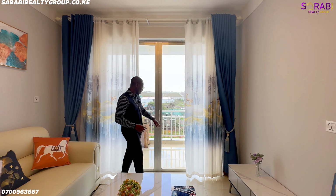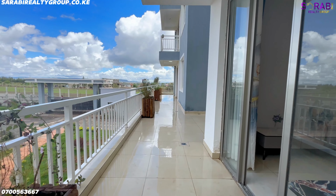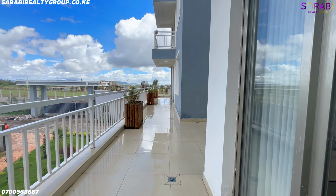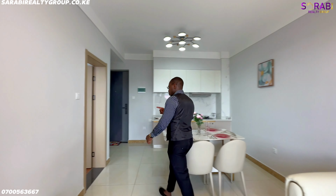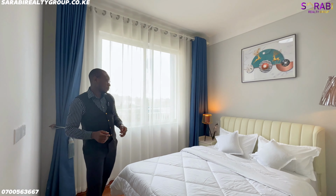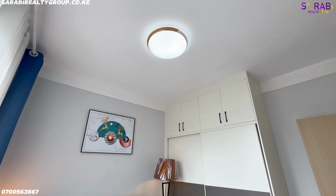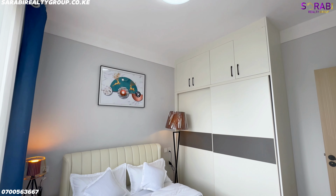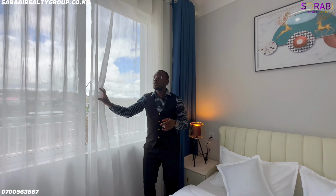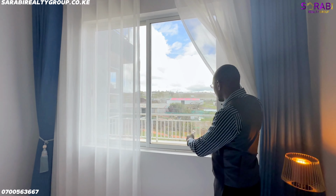Whichever makes you happy. It also opens up to a spacious balcony, as you can see, with amazing views of the larger Sabaki and the river area. Come with me as we explore the bedroom. The size of the bedroom is amazing. As you can see, this is a queen size bed with one bedside drawer, and there's ample wardrobe space. Another good thing about it, you can see how bright this space is. Enough natural lighting, thanks to these huge windows, and also amazing views of the larger Sabaki area.